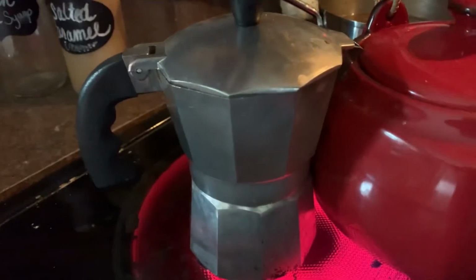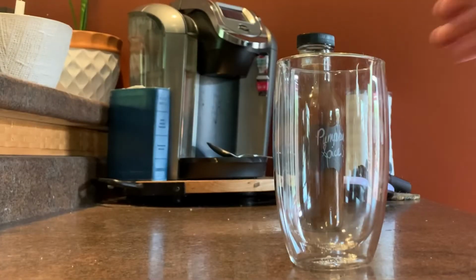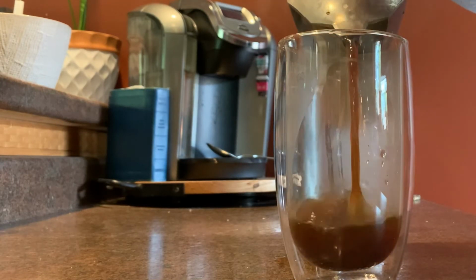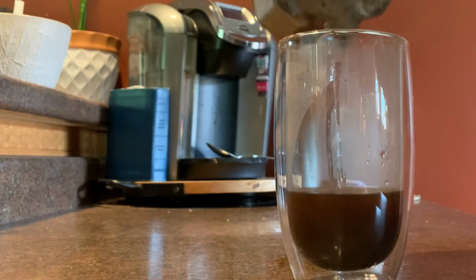And here I'm going to pull some more espresso shots from my Kona, my little stovetop espresso coffee maker. Made some delicious coffee, just a little bit, and the rest I was going to top more like a latte using the pumpkin spice syrup.